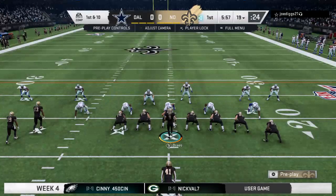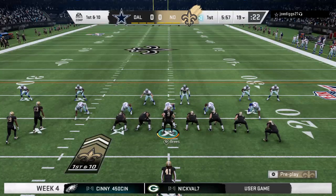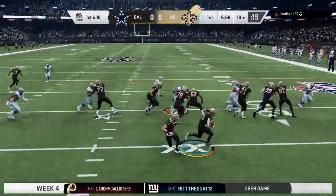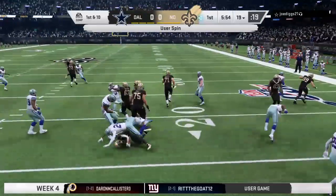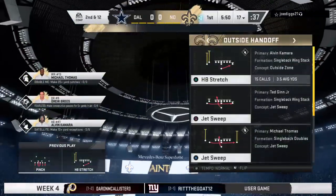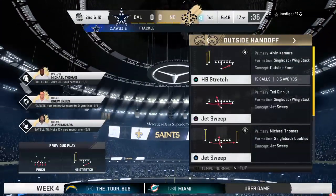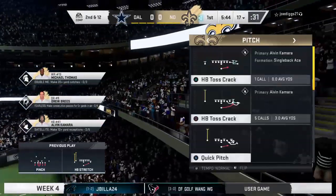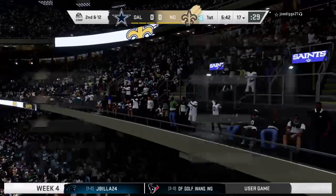Ready. Yellow waiting. Yellow waiting. 54. All day, dog. 25. This is Alvin Kamara, who made the Pro Bowl in each of his first 2 NFL seasons. And a nice move will yield nothing as he's stopped behind the line. Nice play right there to stop him behind the line, but I want to see how this defense continues to play him here in the first half.